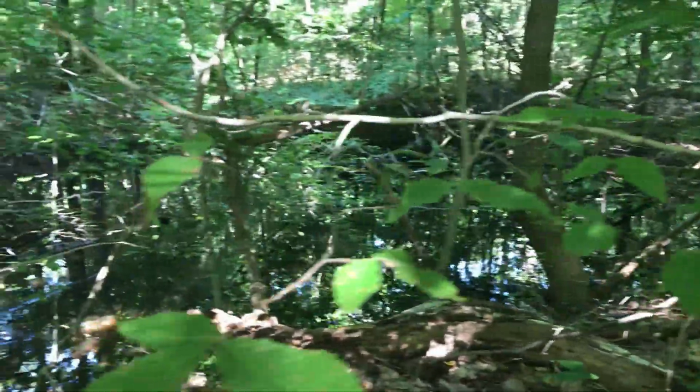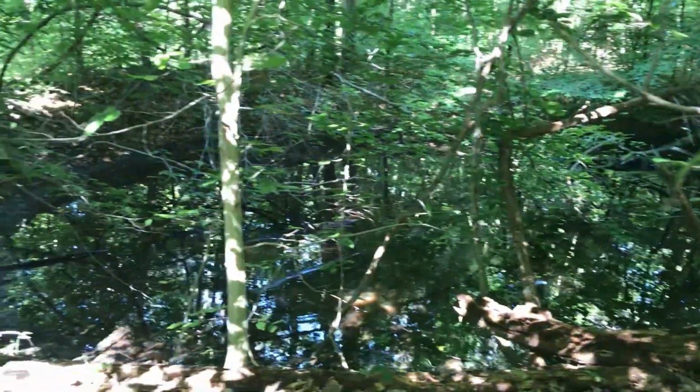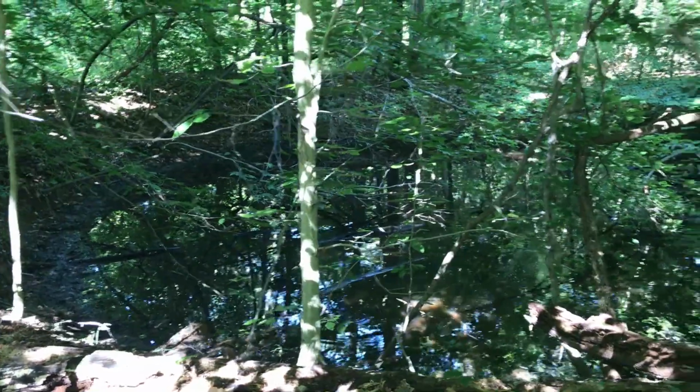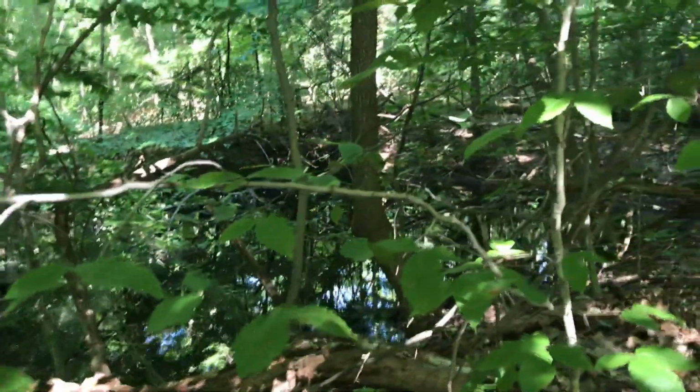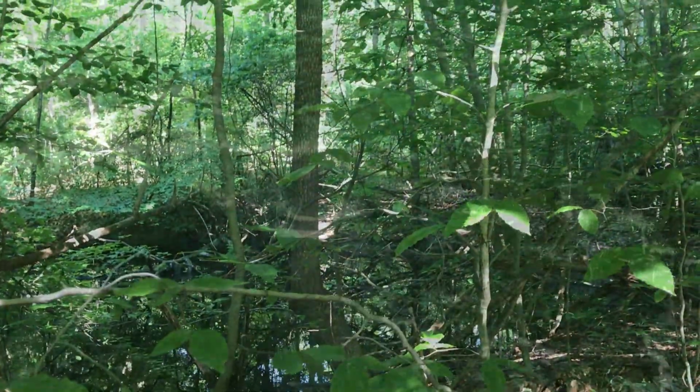Well, here's another one of those nasty little water spots, little ponds. I don't know if you can hear the frogs or toads croaking in the background.